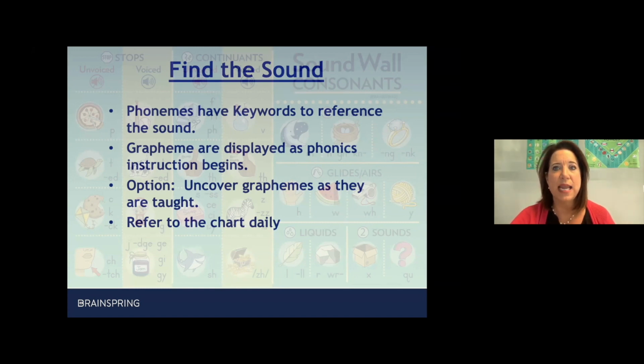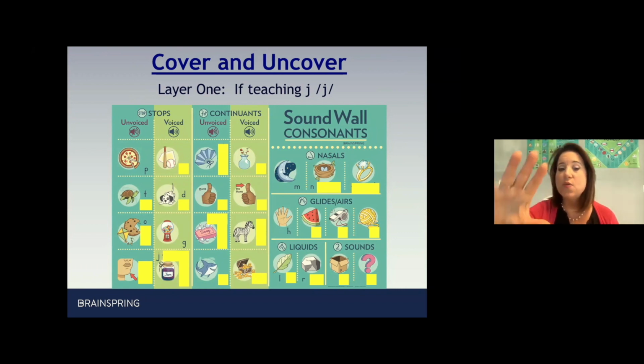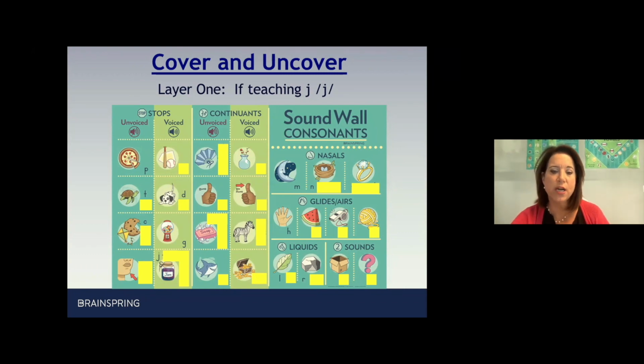Graphemes are displayed as phonics instruction begins. It's recommended that spelling's not taught yet, or is covered up and revealed as the patterns are taught. I just want you to look at this real quick. If I was teaching in layer one and I was teaching the sound J, I would teach the sound, go to the sound wall, and reveal the J on the J sound wall. Now they have a representation of all of the sounds that they have learned. That's going to lessen the confusion the kids see on the sound wall when they see those other groupings of letters, if they're not familiar enough with them at this time.